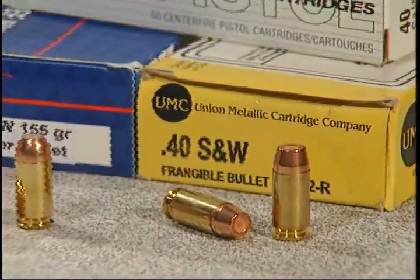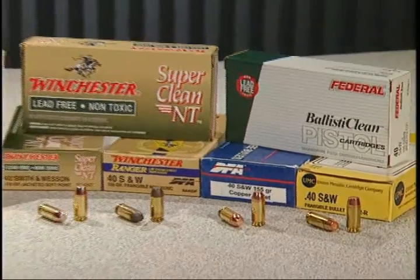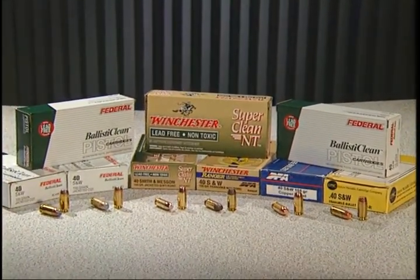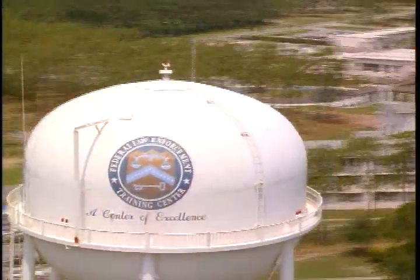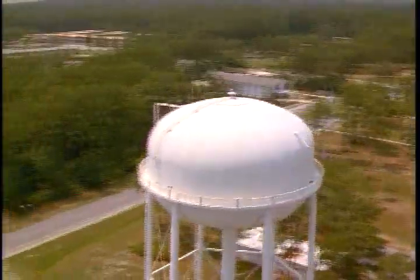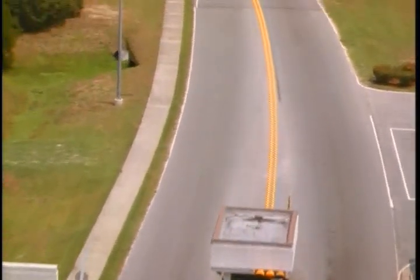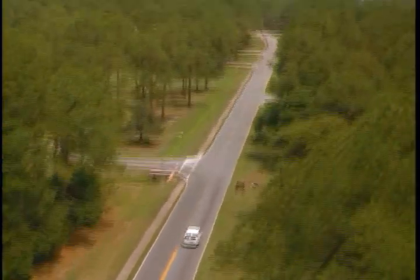The purpose of non-lead, non-toxic, or reduced hazard training ammunition is to ensure the safety of the student and the environment. The Federal Law Enforcement Training Center at Glencoe, Georgia, has an official policy that training ammunition containing no lead be used at its facility whenever possible. This is to protect students, instructors, and the environment.